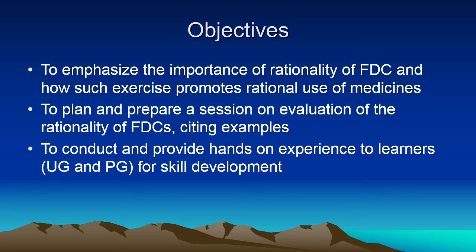Objectives of the session are to emphasize the importance of rationality of fixed dose combinations and how such an exercise would promote rational use of medicine, and to plan and prepare a session on evaluation of the rationality of a few fixed dose combinations, and to conduct and provide hands-on experience to learners for skill development.